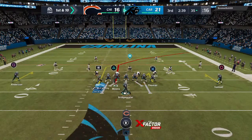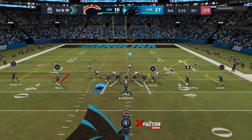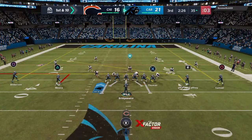Check 43. Mike's 59. I know he ain't got it. Mike's 5'9". He don't know no better. Mike, check, 59.